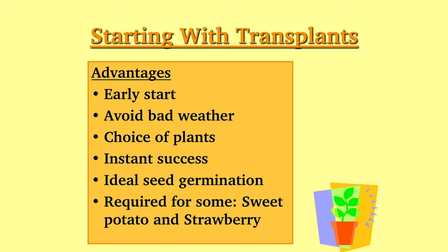You have instant success. You plant your garden with transplants, there's already something green growing, which equals ideal seed germination. But some plants, like sweet potatoes and strawberries, require to be grown by a transplant or a cutting from the mother plant. They don't grow well from seed. Sweet potatoes, you're not going to get a good production from seed of sweet potato. You want to grow it from a cutting of a mother plant. And strawberries, the seeds on strawberries, most of them aren't viable.